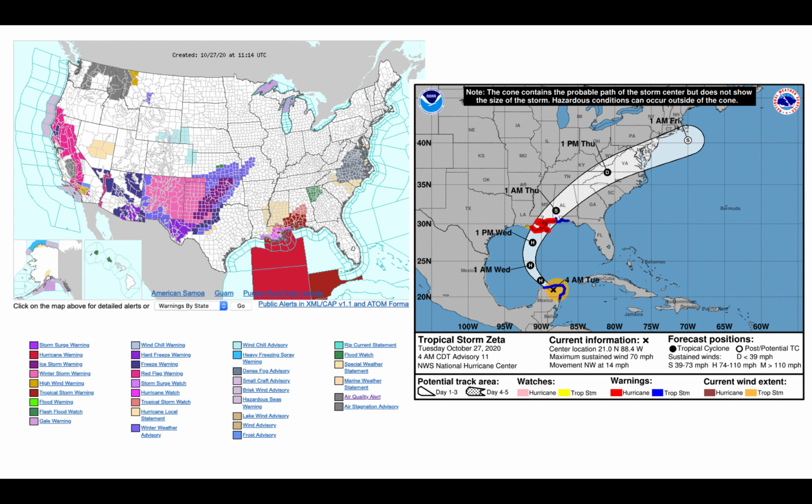And then, of course, we've got hurricane watches, storm surge watches, and tropical storm warnings, a few hurricane warnings in effect as well across portions of the Gulf Coast. Again, this is eastern Louisiana, coastal portions of Mississippi, Alabama, and far western portions of the Florida Panhandle. On the right, we've got the latest advisories from the National Hurricane Center.